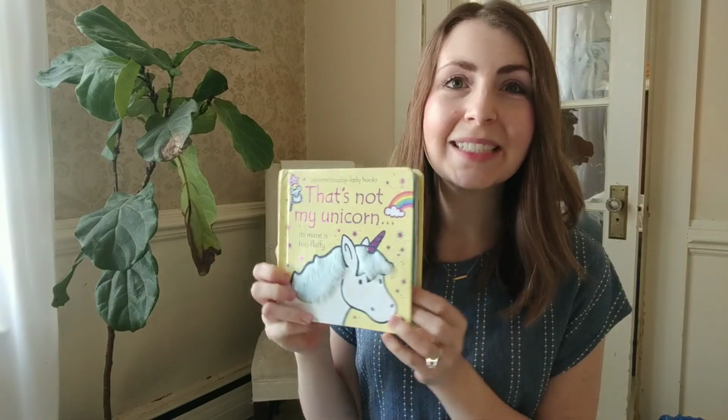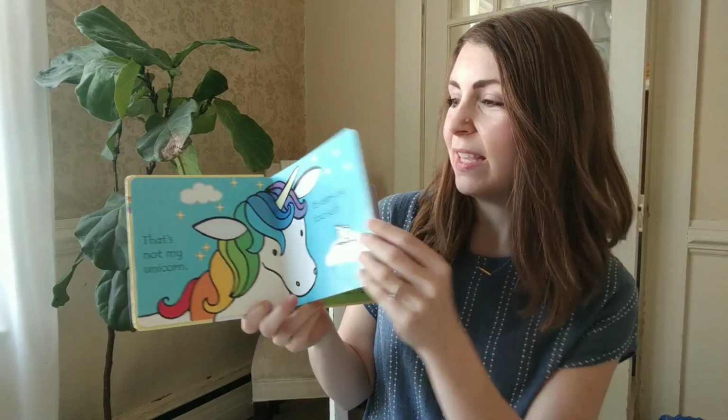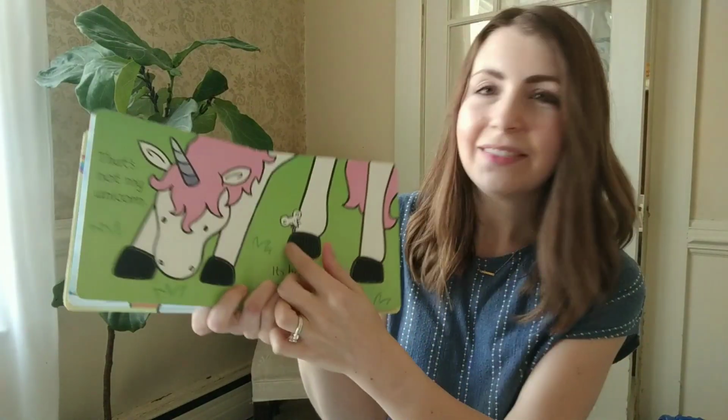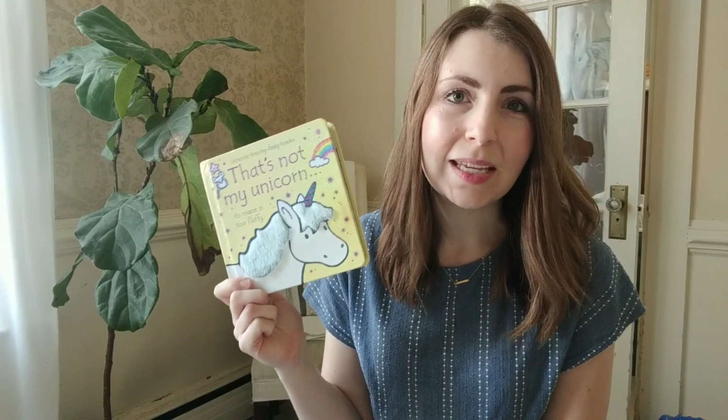Tip number 3 is to engage your reader with tactile elements. Our That's Not My books have touchy-feely places to engage all of their senses with these beautiful illustrations, bold outlines, and soft and rough and bumpy, all kinds of neat textures for your reader to engage with in these sweet board books.